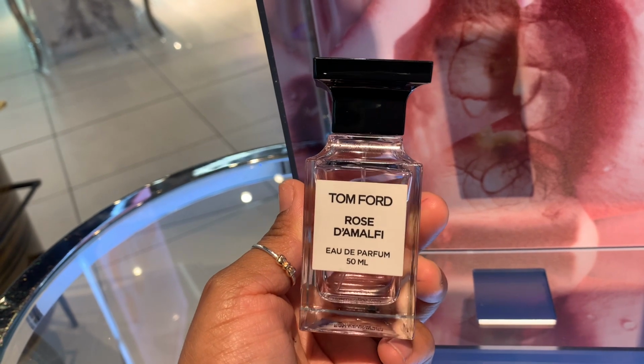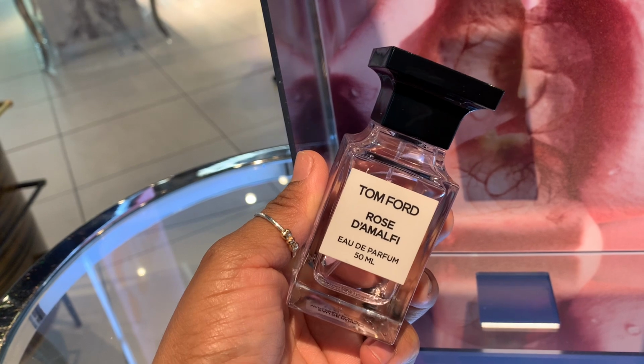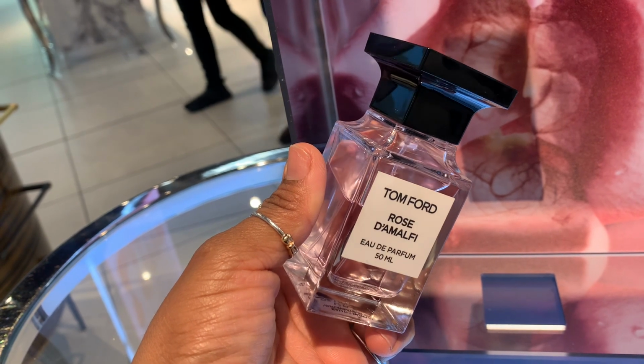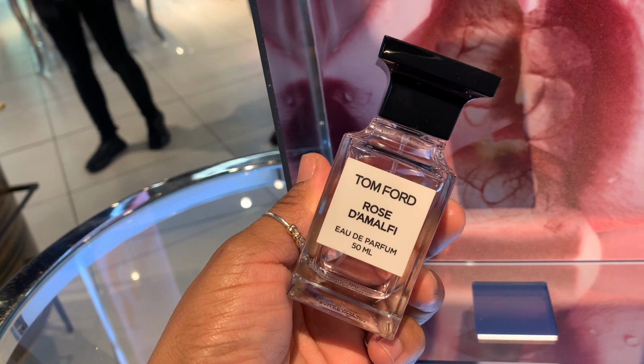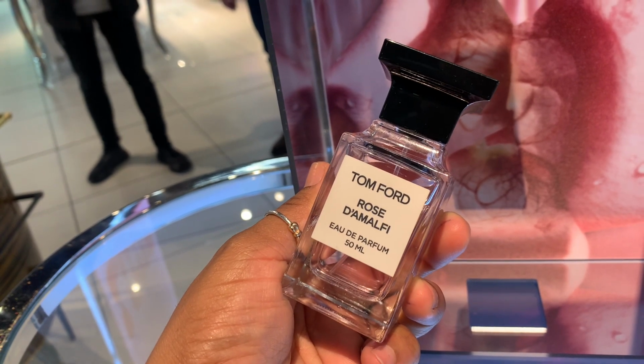This is an interesting scent. It definitely smells like Campari, but the most beautiful take on Campari, in my opinion. All in all, these three fragrances are absolutely beautiful offerings from Tom Ford. Definitely ideal for a special Valentine's Day present.